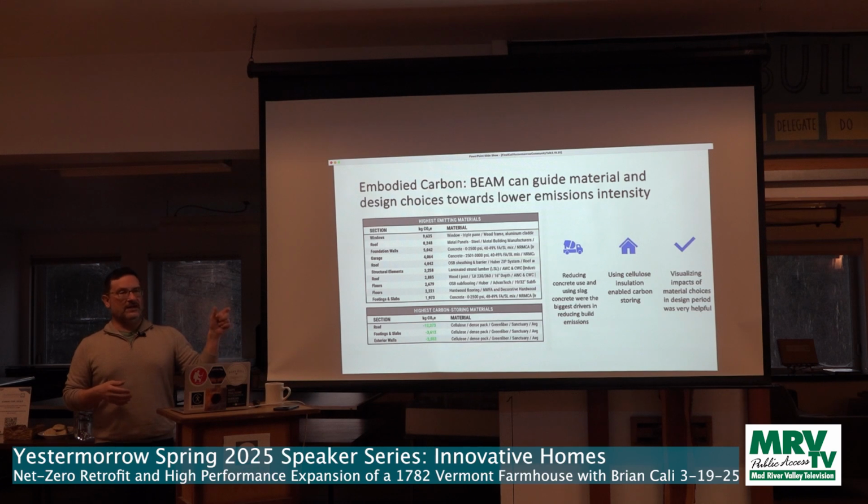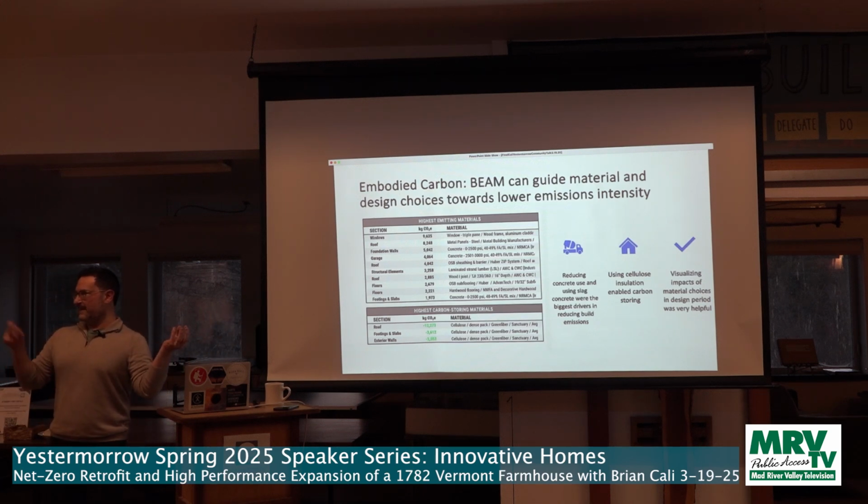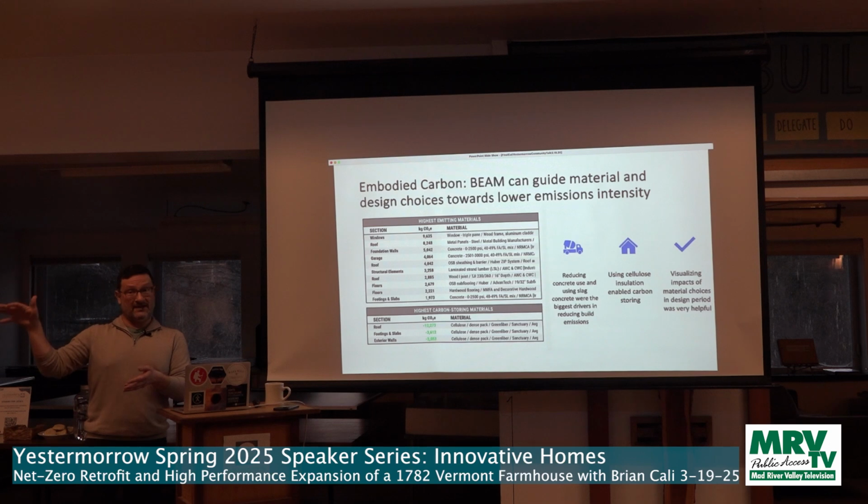And we used slag concrete. That's a cementitious material, a waste product of metal refining, and they can also use fly ash, which is from coal plants, et cetera. Those materials are cementitious, so they can substitute for Portland cement in a concrete mix, and you can get up to 50% of that Portland cement eliminated. And Portland cement is one of the biggest drivers of the CO2 emissions associated with concrete.